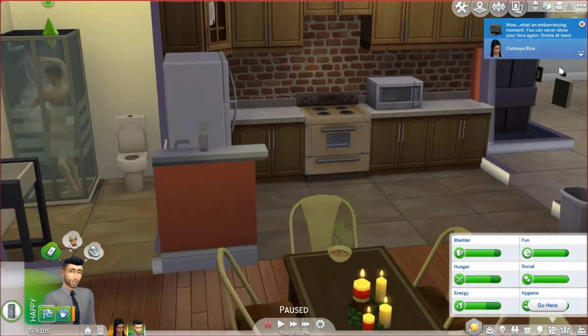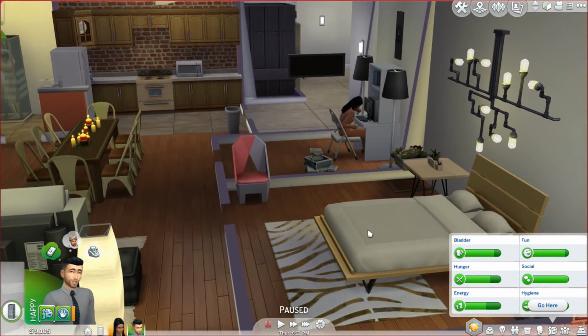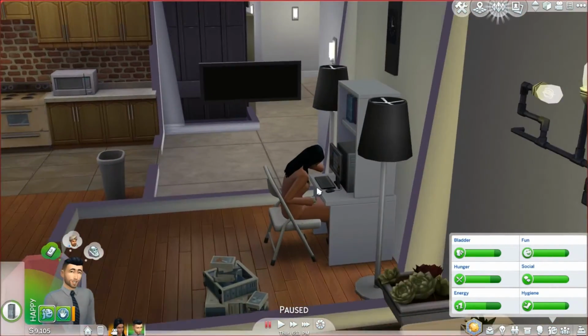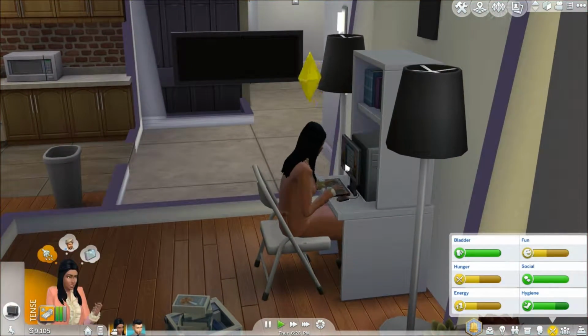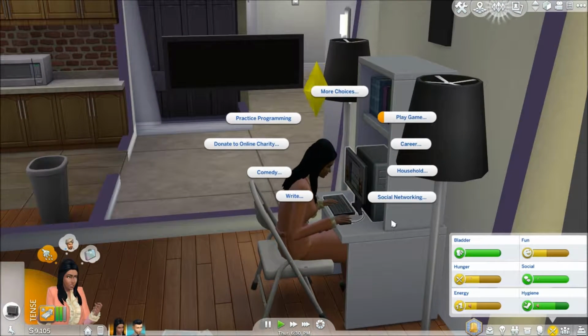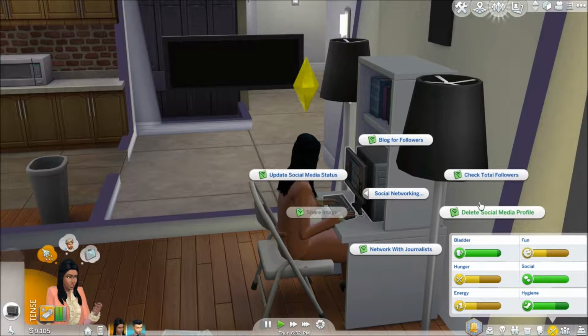Maybe a nap? Wow, what an embarrassing something. Okay, she is not doing so well. Anyway, he's gonna go sleep. I didn't want to click on it. I love how he immediately had the woohoo option. She's really tense. That might be a good idea for her. But, I don't know. We need followers.